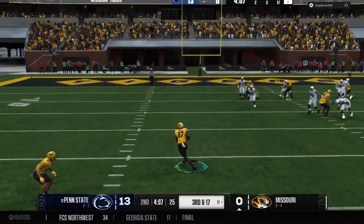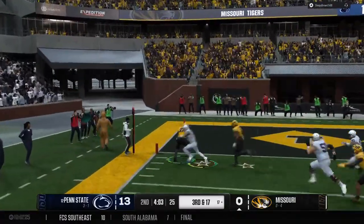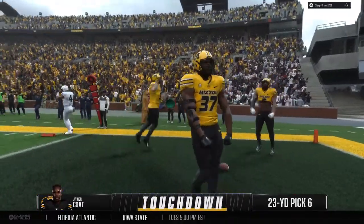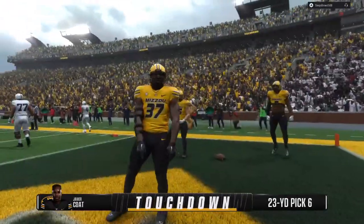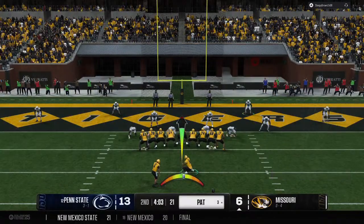Fires to the wideout. Oh, picked off. Trying to take it back. He is smashing people. Touchdown, Tiger. A great return for the touchdown. Any return for a touchdown is a great one to a defense.